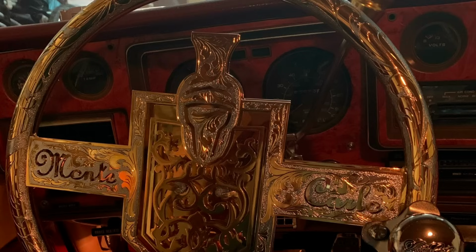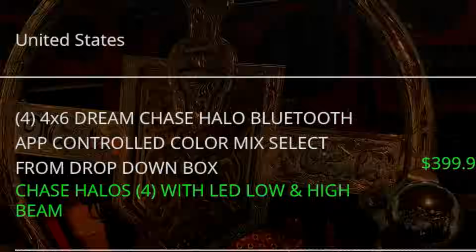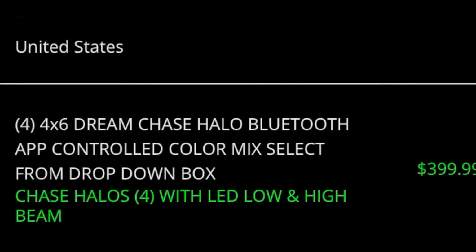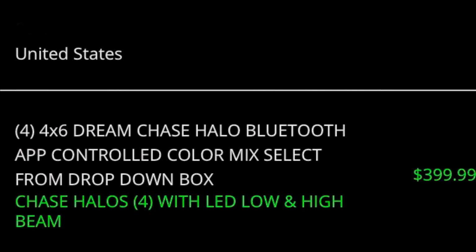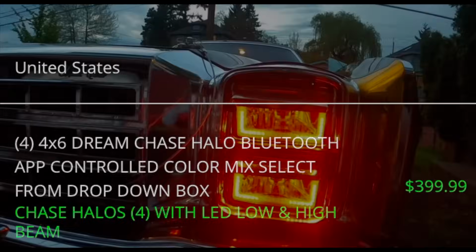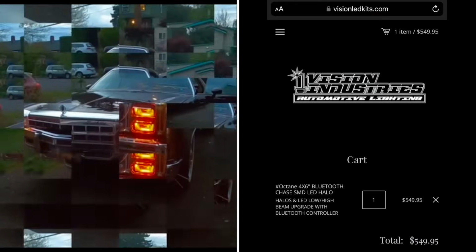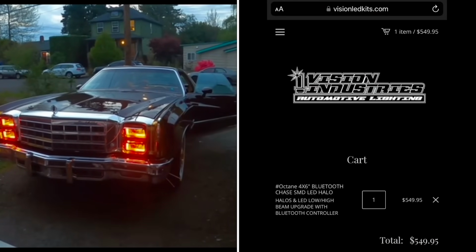Got the steering wheel mounted up in there. We're looking good. I got the LED Bluetooth control headlights from Vision Industries, man. Back then they were going for $399, a little bit higher now though. Yeah, you see now they're going for $550. So like I said earlier, yesterday's price is not today's price.